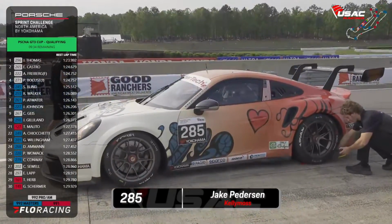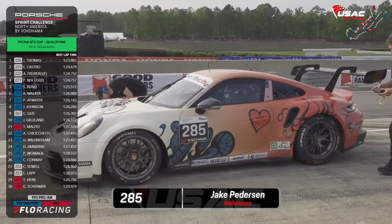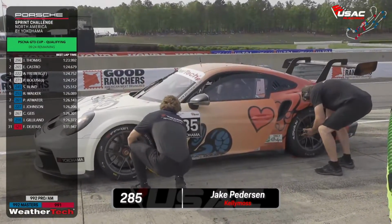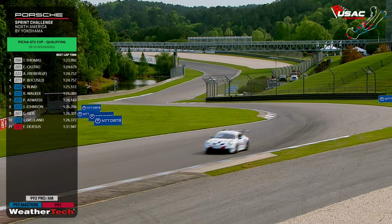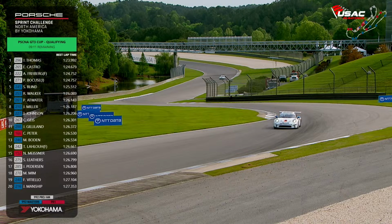And let's give a hand to the 261 of Peter Atwater as Jake Peterson comes on. That's a neat story as well. Peterson, this is his first weekend with us here in Porsche Sprint Challenge. He just signed a deal to run multiple series with Kelly Moss. And also, Kayvon Burlow will be his co-driver for some of the endurance series that he's racing.